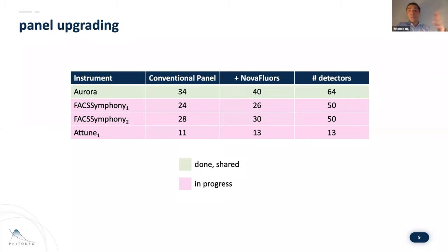But we've also worked on three different other panels now that we're proving out, really across the FACS Symphony, where we're able to in fact go in and replace two colors and then add an additional two because of the performance that I'll show you today. We still have a lot of room, right? Because we see these as instruments that just have numbers of detectors, for all of them, whether it be the Aurora, the FACS Symphony, or an Attune, we see these as detectors that can be hit cleanly, right?